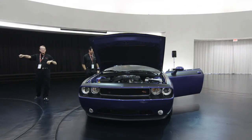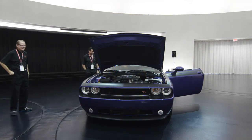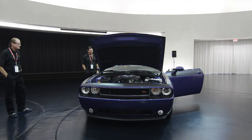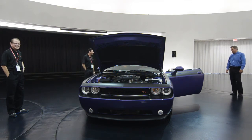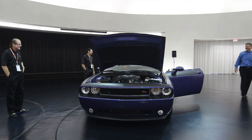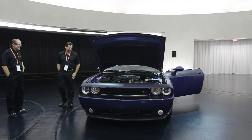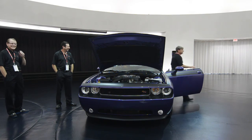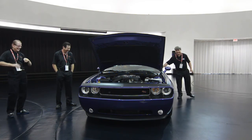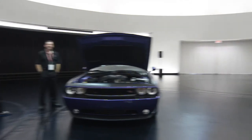So 3 miles per gallon, 20 miles per gallon. This is a rocket ship right here. That sounds a little different. I think I'm in love. Yeah, that sounds like a fun run. Any questions from anybody?